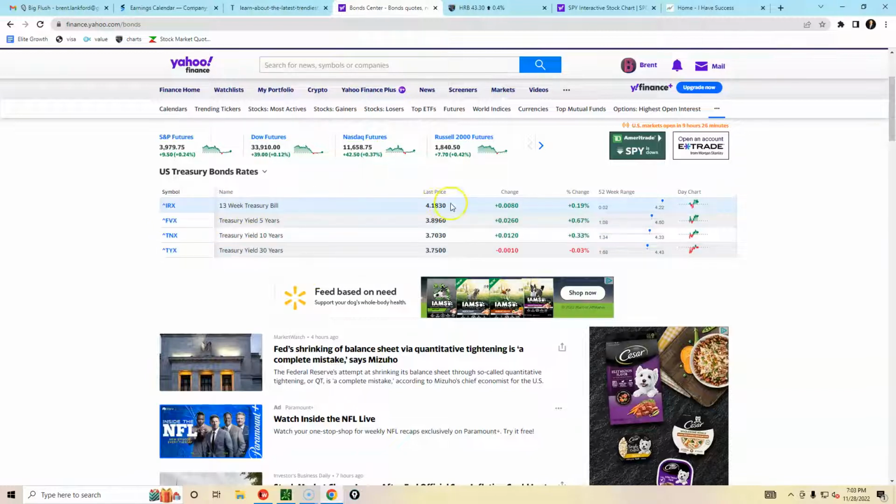And what they're talking about is when these shorter term rates are higher than these longer term rates. So for example, this 13-week is much higher than this 30-year. Your risk of lending somebody money for 30 years is greater than for 13 weeks, yet the amount of interest on the 13-week is much higher. So that's indicating some sort of potential problem.